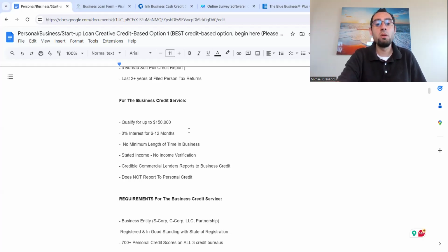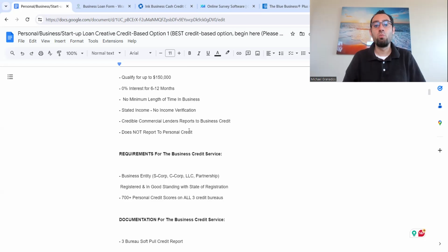Super helpful. No minimum length of time in business. So pre-revenue, startup phase, non-startup, revenue being generated, or a different type of revenue, not properly cash flow, not properly structured business, not the right type of depositing frequency. You see a lot of this where people get declined time and time again, and I see it all the time on the business loans, the merchant cash advances, the hybrid cash advances, all of this stuff.